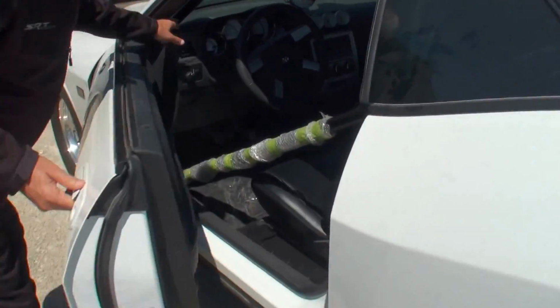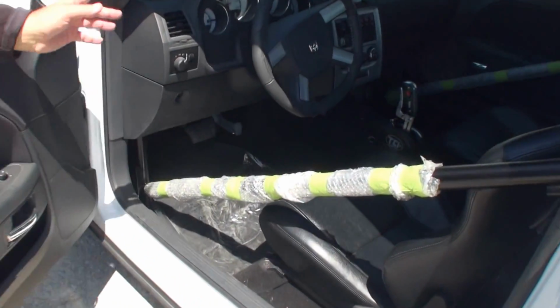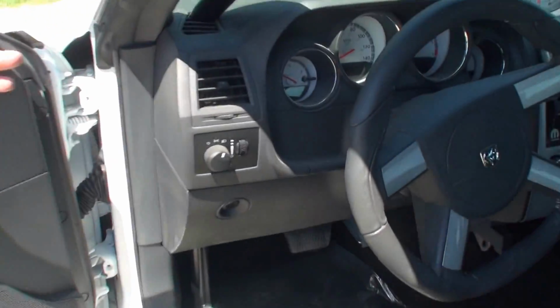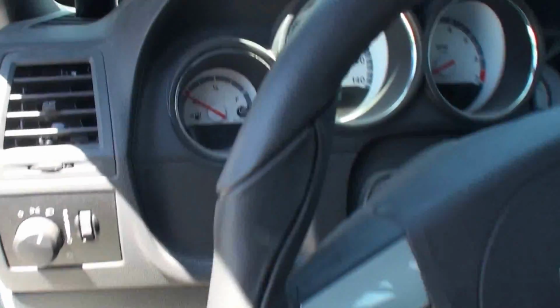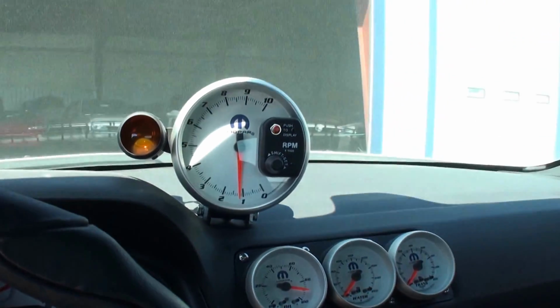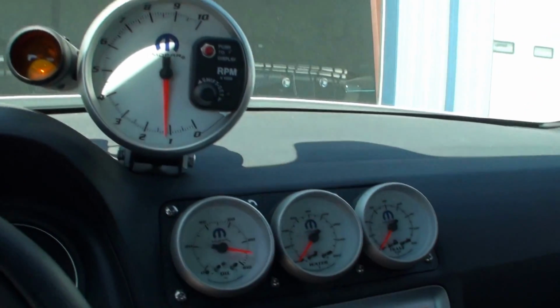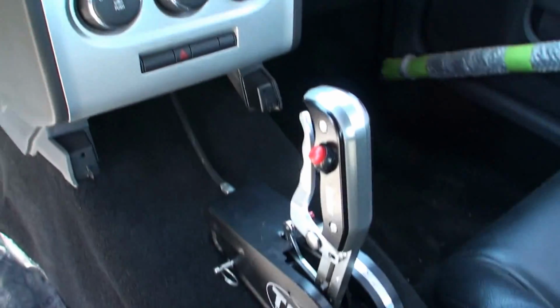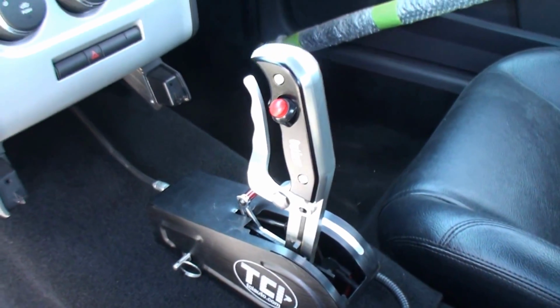Jack Roush cuts the dash up. The gauges in there don't work. They're just for looks. It looks like a regular Challenger dash and steering wheel, but all your gauges are in the middle, and all of these gauges up top are. Wow. See how the roll cage is made? Look at the roll cage here.